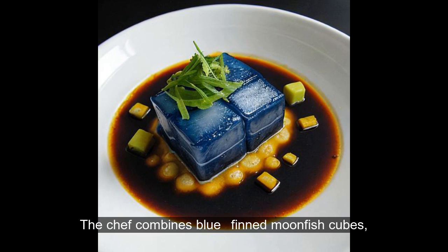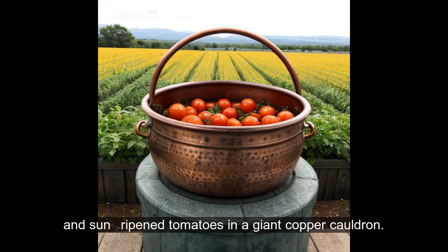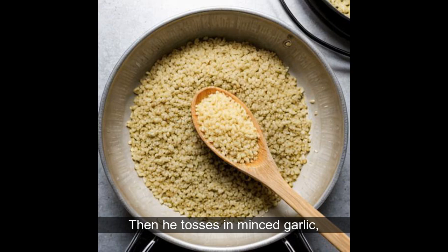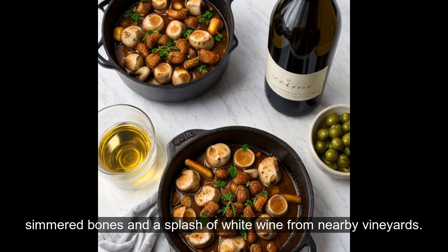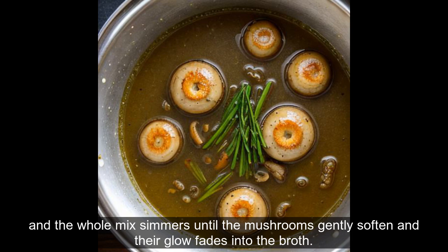The chef combines bluefin moonfish cubes, star mushrooms, plump mussels, and sun-ripened tomatoes in a giant copper cauldron. First, he sears the fish in local olive oil until the edges caramelize. Then he tosses in minced garlic, onions, and chopped heirloom tomatoes grown on terrace hillsides. After a few minutes, he adds a rich fish broth made from simmered bones and a splash of white wine from a nearby vineyard. Finally, a handful of star mushrooms goes in, and the whole mix simmers until the mushrooms gently soften and the glow fades into the broth.